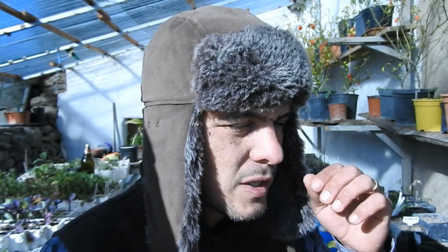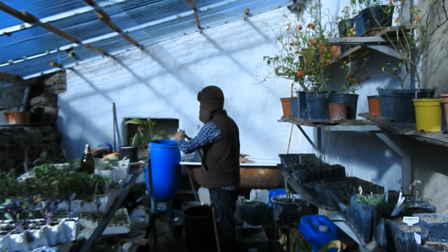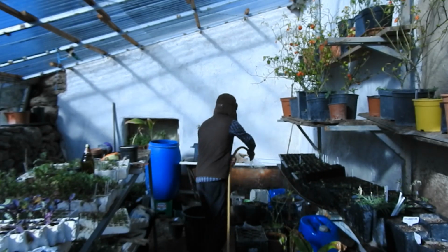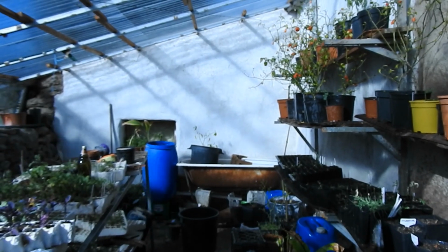I'm growing seedlings for trees and seedlings of vegetables. I'm overwintering chilies, and I also keep our worm farms in here. So after each day, I also feed the worms. Soon we'll have a shower in here, so we heat the shower each day, and then the greenhouse can be heated even more. So now I'm going to feed the worms.